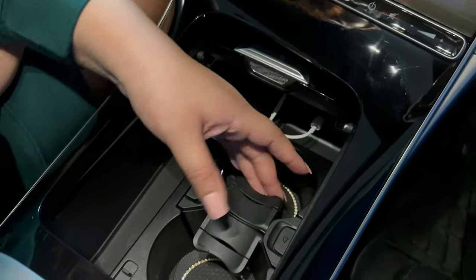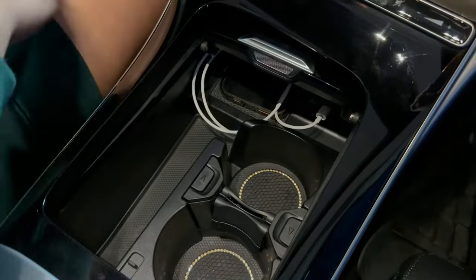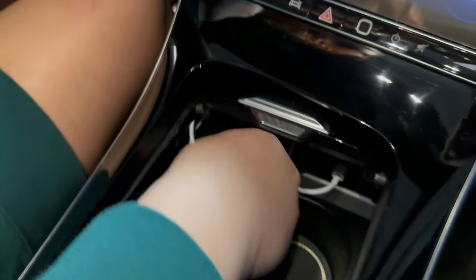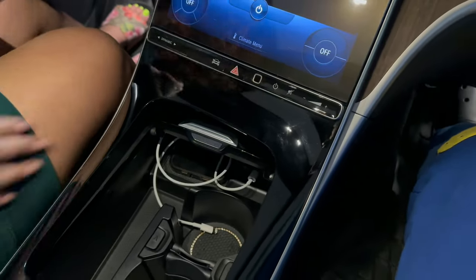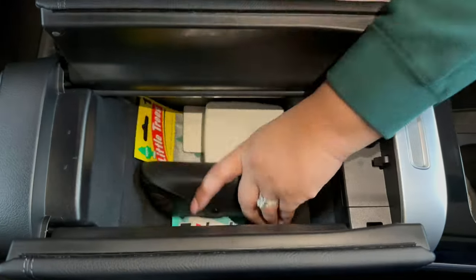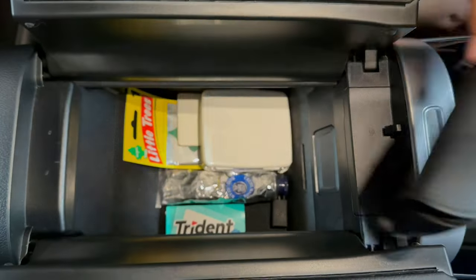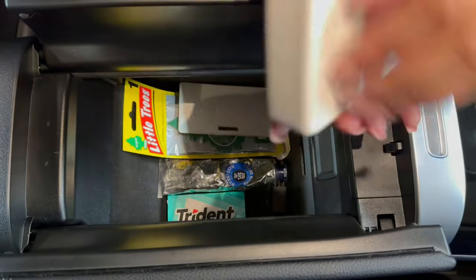And then these little pieces to grip your drink. I usually like to keep my phone down here, and I have a USB-C charger in here too. And then in the middle, the button that opens it up. I don't have too much in here. I like to keep my shades. Have a first aid kit.